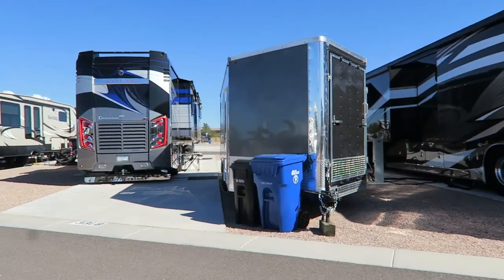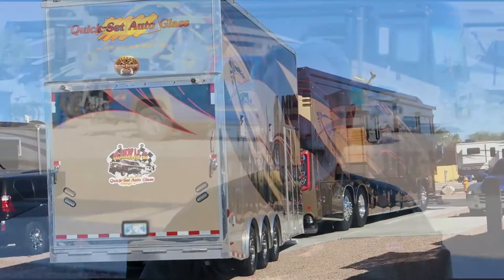Some Class A's are actually hybrid toy haulers, but that can eat up a lot of living space. Many modify or purchase a custom cargo trailer that will hold their vehicles. It's kind of like a small garage. Man, but that gets real expensive real quick.